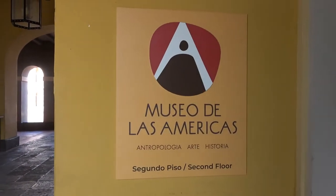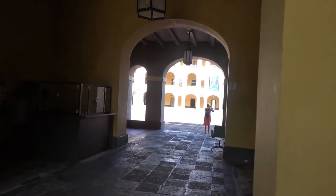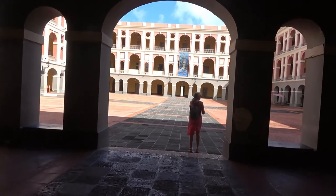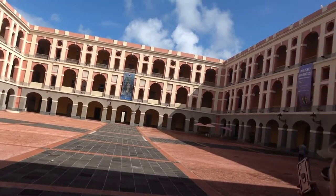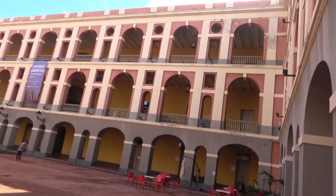Here's where we're going today. We've got to find the second floor somewhere. But here, first we're going to look at the beautiful courtyard. Wow, look at this place. There's an anuncio here that says, "Museo Abierto." On the second floor.